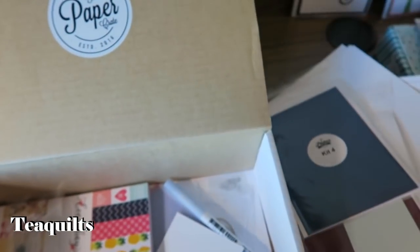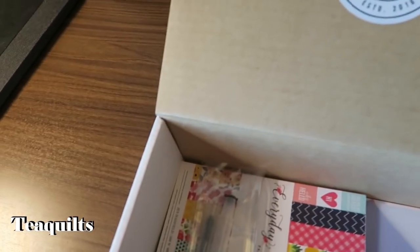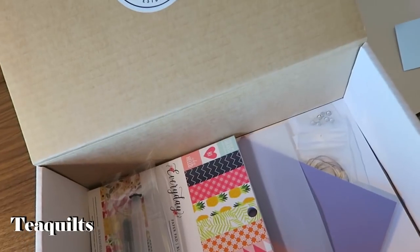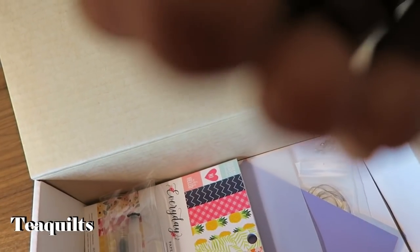Have a piece of paper here that's kind of corrugated. It has some kind of texture on one side. We have a piece of mirror paper. We have a glitter marker. And this glitter marker is by American Crafts. Premium metallic ink for dark and light paper.